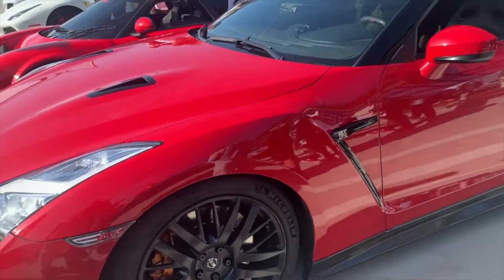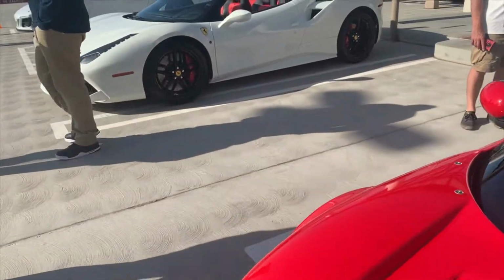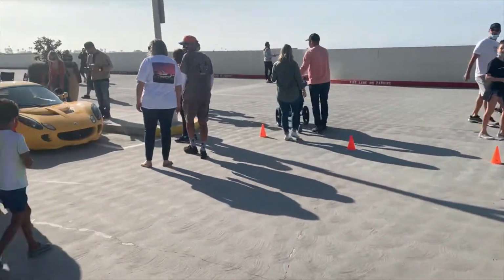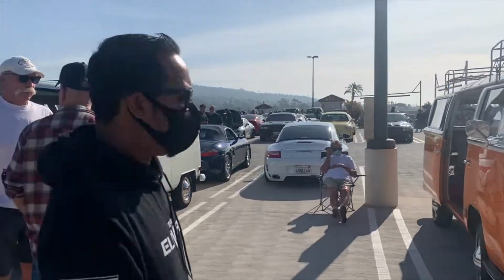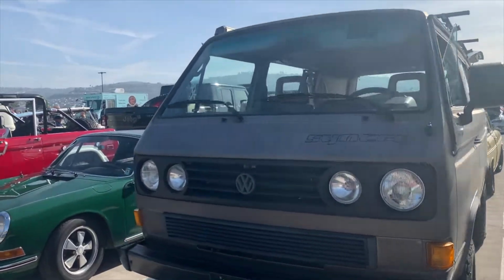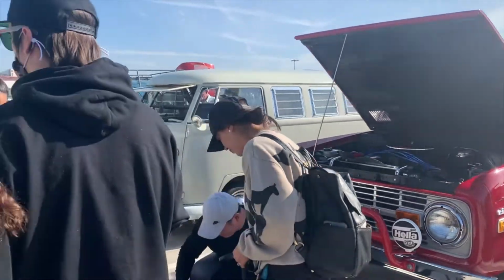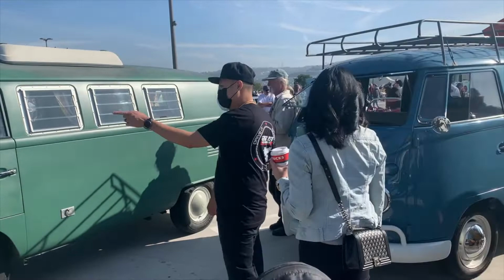So very cool. Next to it, really clean looking R35. It's a Noble. Last week's actually got a twin turbo Ford V6 in it. Ferrari and then Porsche down the end. We're just going to roll straight around the other side. Little Lotus there. Volkswagen Bus. This is sort of Volkswagen Alley through here. Another one there. Kind of cool. Full drive version. Porsche. Very nice Bronco. And then a row of Volkswagen buses just leaving us, just pulling out here.